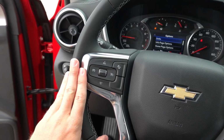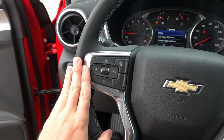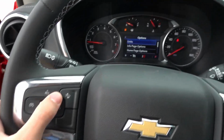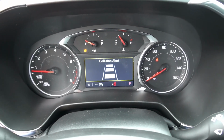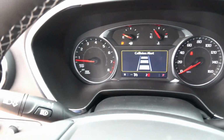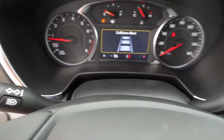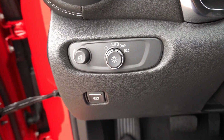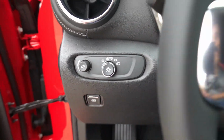Regular cruise control on this 3LT because it does not have the optional package with the adaptive cruise control and a bunch of other features as well. But it does come standard with collision avoidance assist, so you can set gaps right there. Automatic high beam assist, regular wipers. There's your automatic headlight control, electronic parking brake.